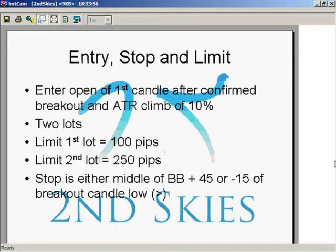Before we do that, real quickly, the entry, stop, and limit. We'll show this on the charts here. You want to enter on the first candle after the breakout is confirmed, and you have the ATR that climbs 10%. So the breakout candle will be the first candle to break out of the Bollinger Bands, and that candle should signify a 10% increase in the ATR.